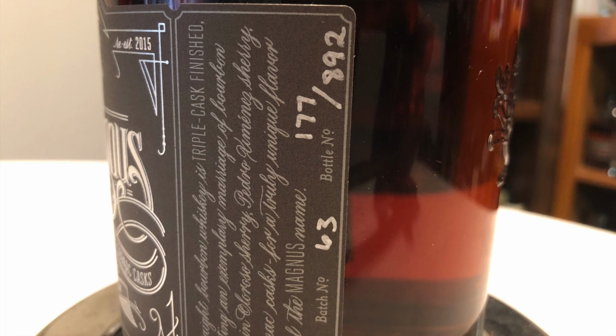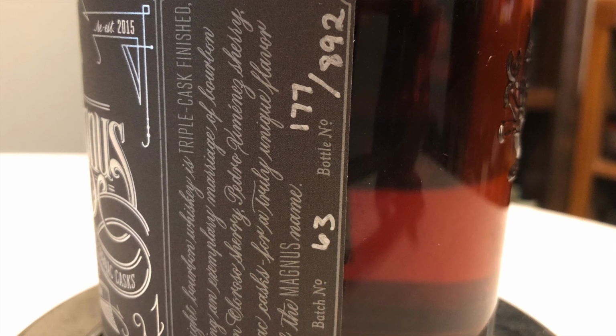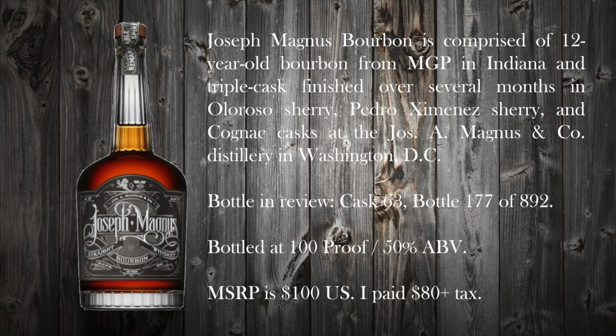The bottle in review is cask number 63, bottle 177 of 892. It is bottled at 100 proof or 50% alcohol by volume. The manufacturer suggested retail price is $100 US. I paid $80 plus tax.